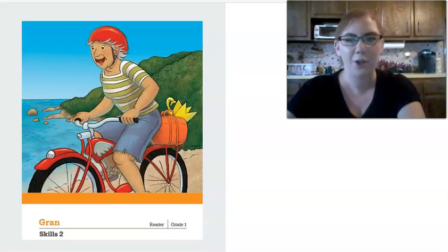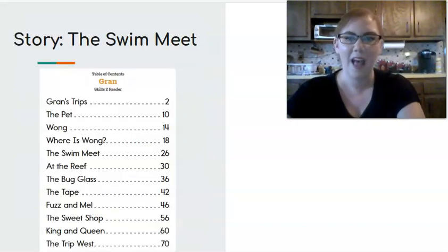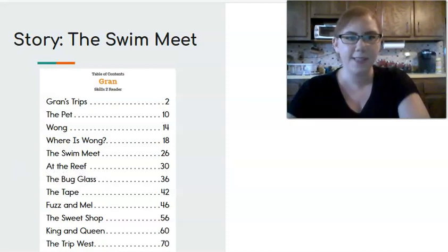Next, we're going to look at a new story in our Gran book. Gran is adventurous, and she likes to try new things. Let's see what she wants to try today. The next story is At the Reef. Do you know what a reef is?